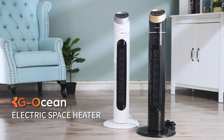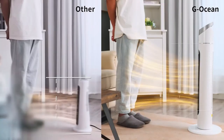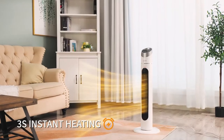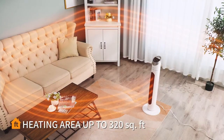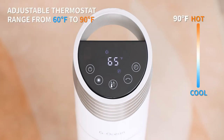This ceramic space heater is designed with 1500 watts PTC heating components in a 70-degree oscillating setting, delivering warm air around the bedroom, living room, and office quickly, pushing air farther away evenly. The easy-to-carry handle at the top of this electric space heater helps you carry it around wherever you want to warm up. Avoid the embarrassment of blowing to the feet without warming the whole body.